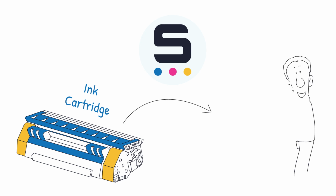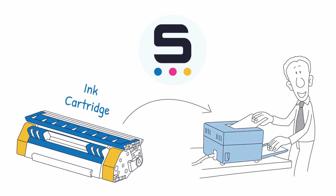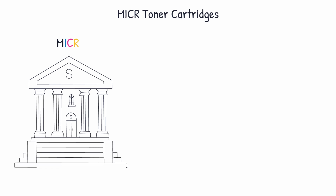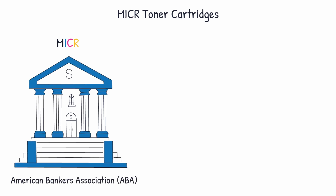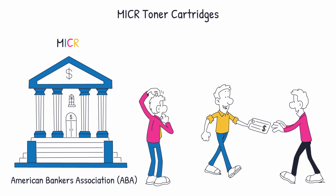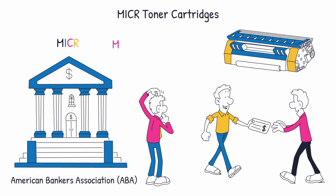In this video, you will learn more about MICR toner cartridges. Let's get started! Magnetic Ink Character Recognition, or MICR for short, was founded in the 1950s when the American Bankers Association, the ABA, believed that having a systematic approach to check processing was required. This led to the development of a MICR toner, which contains machine-readable magnetic ink.